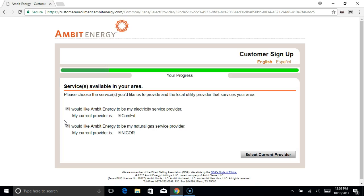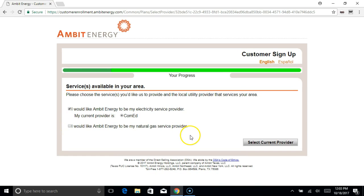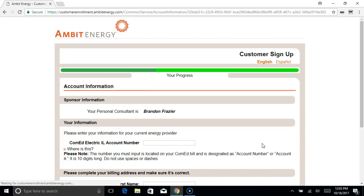So what I highly recommend, whatever bill you're doing at the moment, whether it be gas or electric, is to highlight that bill. In this situation, we're doing ComEd, so we're going to uncheck that. If you're doing the gas and electric bill, just do this whole process over, and then you'll do NICOR instead of ComEd, obviously. I've seen it where people have said they lost customers and things got mixed up and all kinds of other stuff like that. So you just want to avoid that.